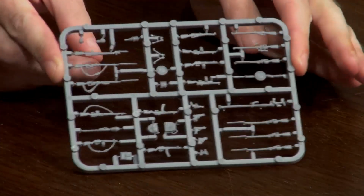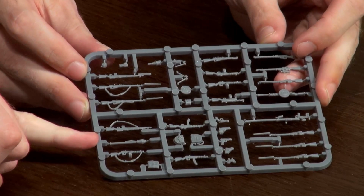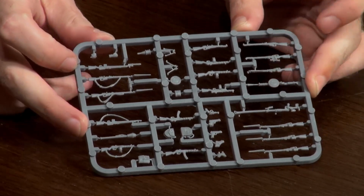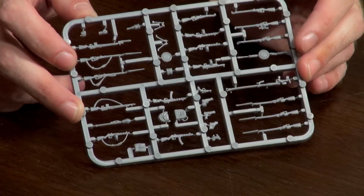Okay, so we have what appears to be a Russian weapon sprue. What's that? That's a Panzerfaust. Your point from earlier, about them just making each other's guns. Yeah, that's clever.